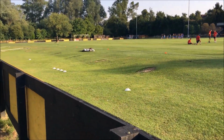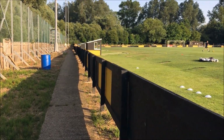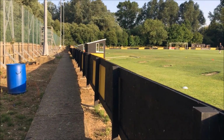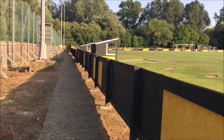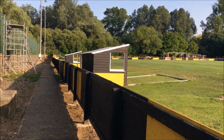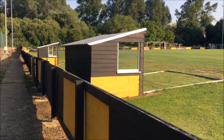It's not horrific, but as I said, when this part was the pitch, it was quite bad, and there was always a massive slope on here. But the pitch is looking in really, really good condition for tonight, as you would expect, it being pre-season and everything. So we're coming to the dugouts here on the middle of the pitch, and they're looking good. They're looking really good, actually.